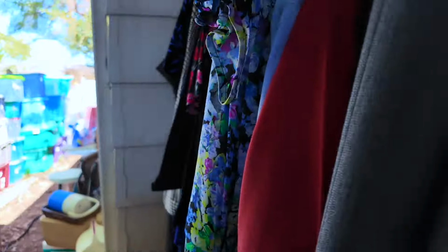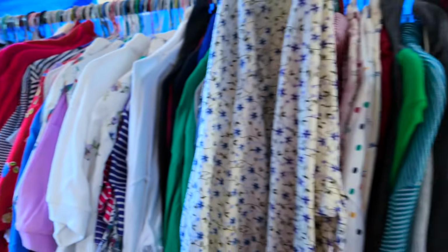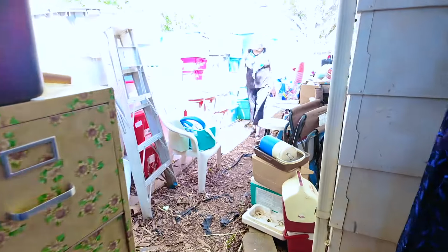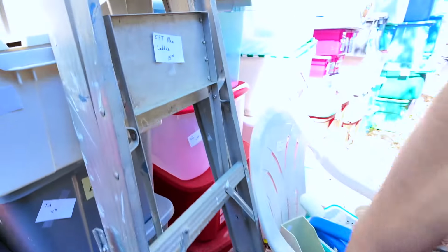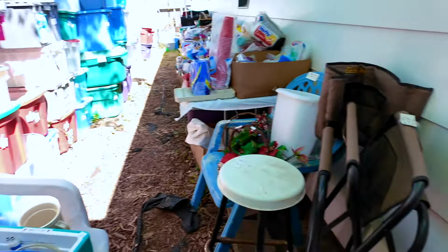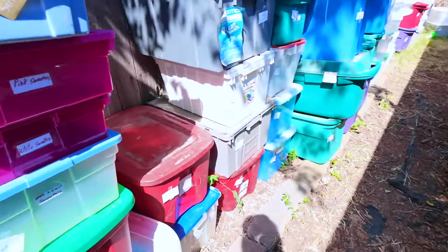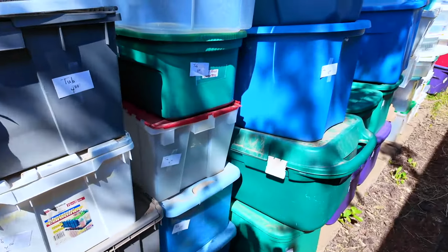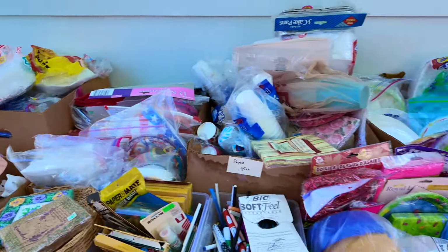And then I could not believe it. As I was going through these clothes, all these clothes, you see them all? I noticed that there was more. There was more, you guys. I was in shock. I'm like, wow, there's more tables on the outside of the garage. So on the outside of the garage between the fence and the wall, there was more. So they had tables set up with just a lot more random things on them.